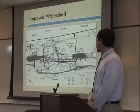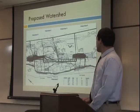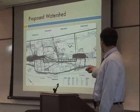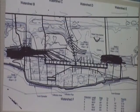As you can see, we have split the site into five different watersheds, and each watershed drains into five different swales. The swales are located on the top of ranges from east to west of our site. Each swale drains into a culvert on each side of the site, and the culvert is then transported through pipes below our site into a level spreader. And this ensures that there's no erosion on the shoreline.